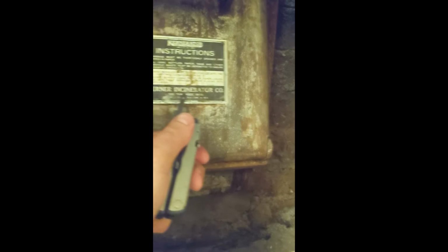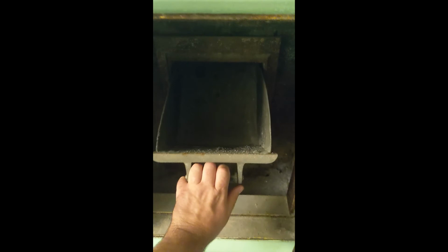This is what they use to cremate people. Oh, the smell. I can't. What? What was that?